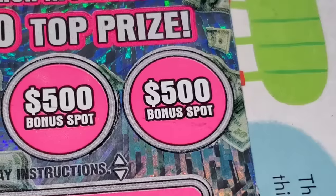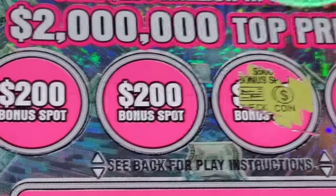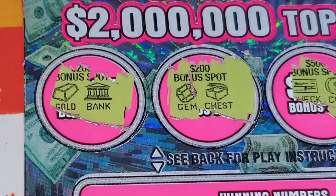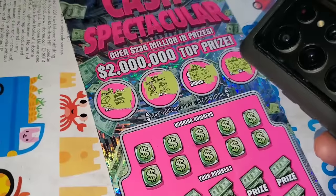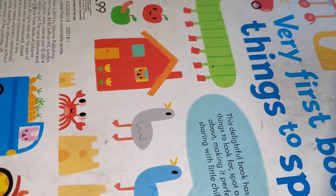Let's see if we can get a win on the other one from a different pack. Ticket 5. The gold bank. Scanning. Losing. All right. Whew.